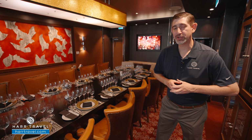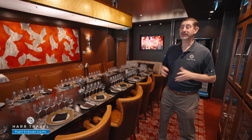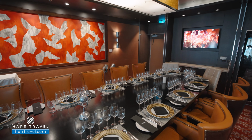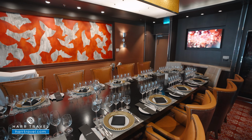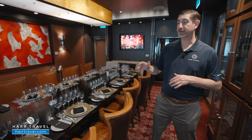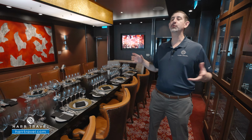Tucked away in the back of Chops, you'll find the chef's table. Now, they knew I was coming, so they put out all the wine glasses. Well, they actually do that every single night. This is a wine-paired meal. So what's great about that is the chef will actually come out, explain the dishes. You'll have the sommelier explaining the wines and the pairings together, and it's a great way to socialize.